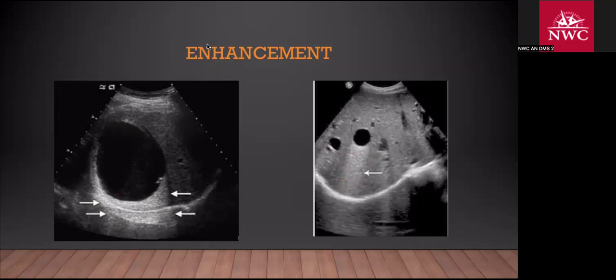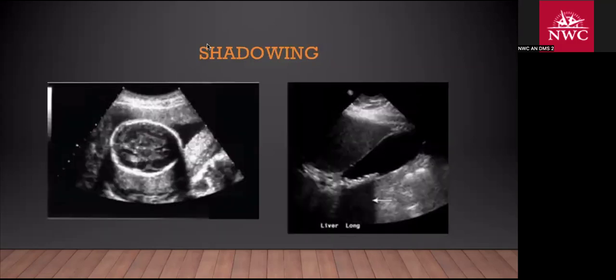Another one that you want to know is shadowing. Shadowing is the opposite of enhancement. It's where your image becomes dark or shadowed posterior to a structure. This is edge shadow, which is only on the edge of the fetal scalp, fetal head. And then this is shadowing posterior to gallbladder stones, these little itty bitty stones inside of the gallbladder. But again, it's a helpful artifact. Shadowing is usually seen underneath solid structures and not fluid structures.